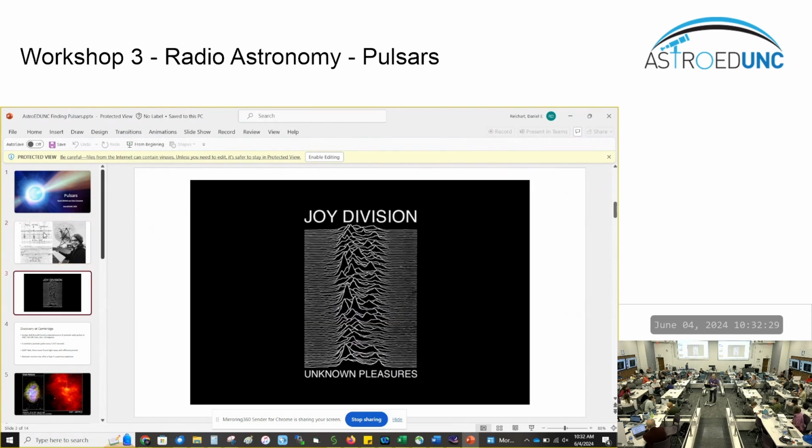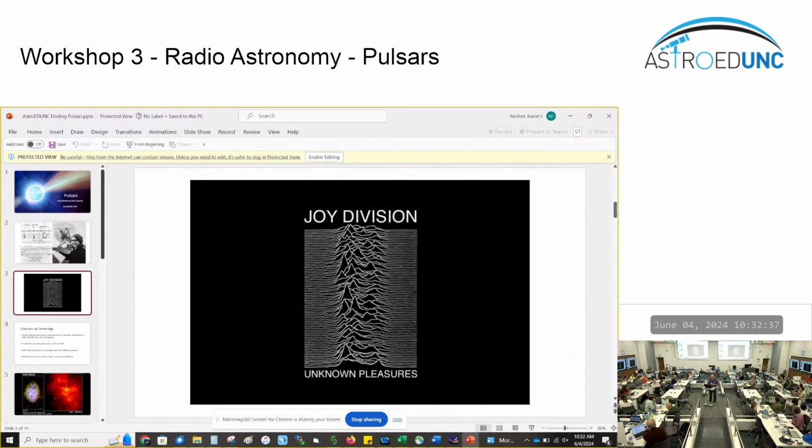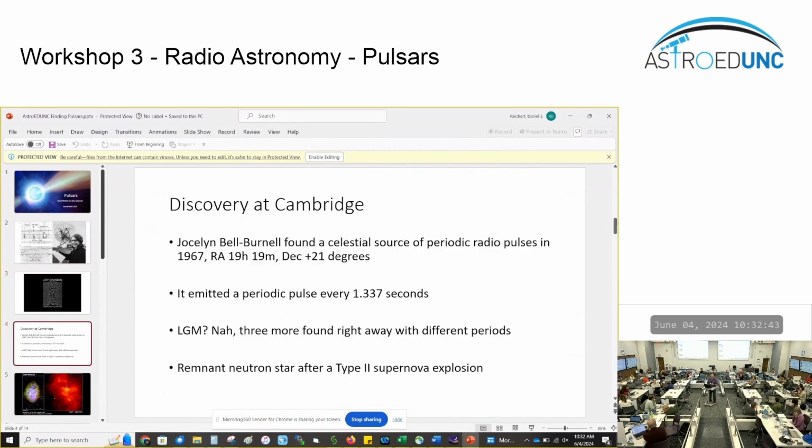Now, of course, it's led to other things like album covers. In fact, this is Pulsar 1919. This was the first pulsar ever discovered. And of course, you can actually get this on a T-shirt if you want to. Now, the discovery at Cambridge actually opened a door to a set of sources which are still being observed very actively today.